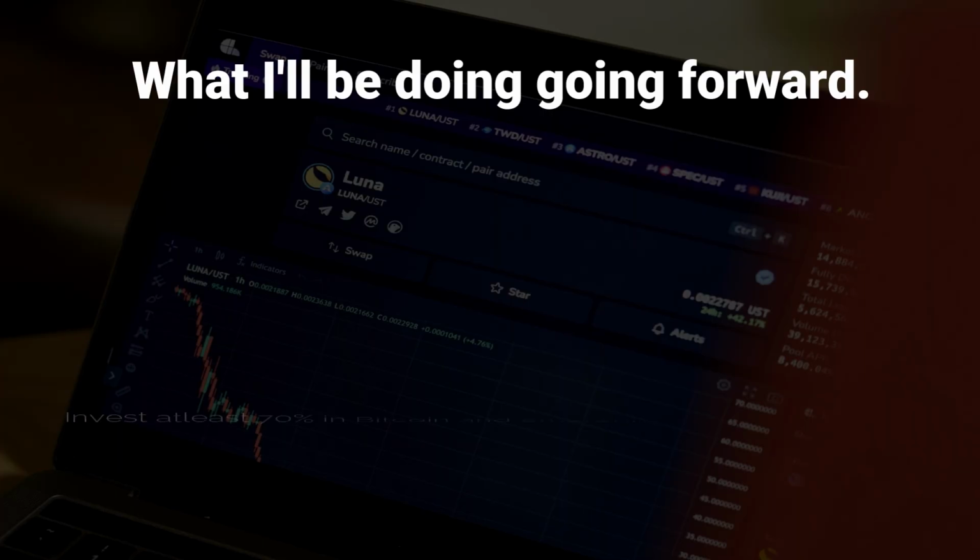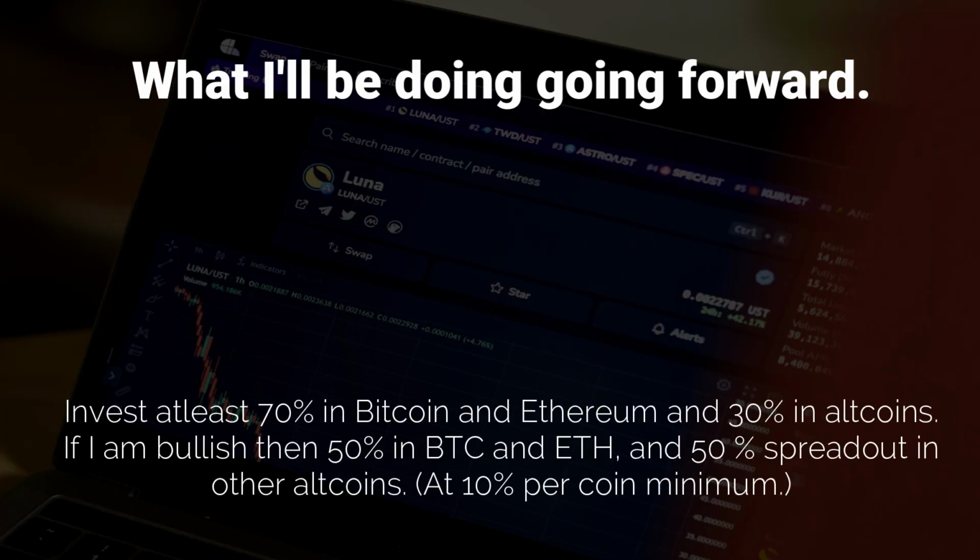And I say this because these 2 coins hold the entire crypto market. They hold 60% of the entire crypto market, guys. My portfolio will probably be 70% BTC and ETH, and then 30% in altcoin. In the long run, BTC and ETH will outperform any other coins in this space. So I will stick to what is working, okay?